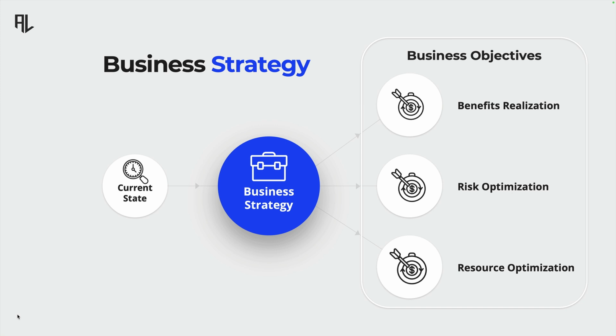Risk optimization is about smartly managing the uncertainties, making sure you're prepared for the ups and downs in the business world. Lastly, resource optimization is about making the most of what you have: your team, your finances, your time, and so on. Now, a well-crafted business strategy weaves these elements together. It's a roadmap that takes you from where you are to where you want to be, making sure you're realizing benefits, managing risks, and optimizing resources every step along the way.